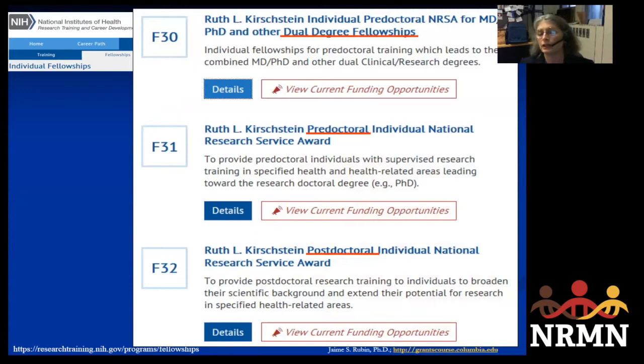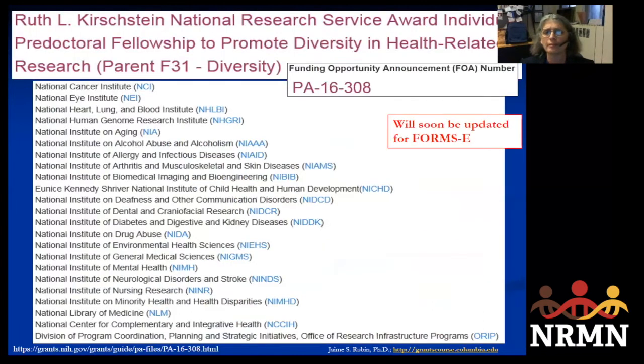This is a page that NIH has where they list all the different funding announcements. The F31 for pre-docs for students, the F32 for postdocs, the diversity pre-doc would be in the F31, and there's also an F30 program for MD PhD students, though diversity MD PhD students would apply for the diversity F31. This is what's called the funding announcement that's issued by NIH for all of their funding programs, and I picked the one for the diversity program.